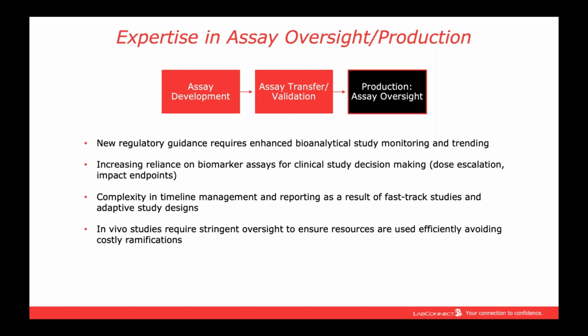Complexity and timeline management has increased as a result of fast track studies and adaptive study designs. In preclinical, in vivo studies, stringent oversight is absolutely required to ensure that resources are being used efficiently and avoiding costly ramifications.